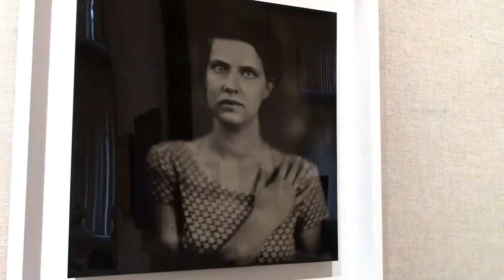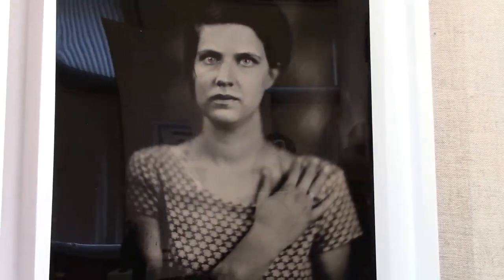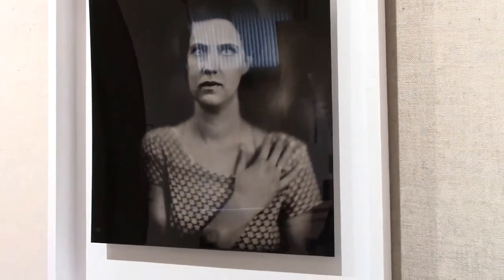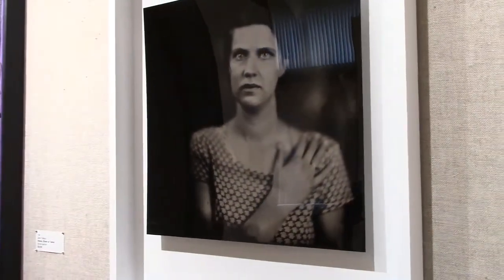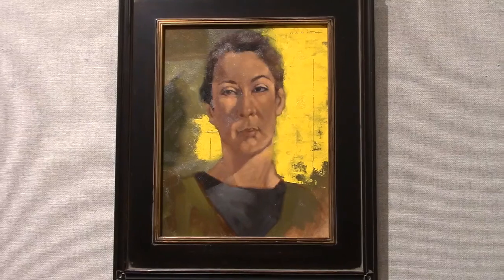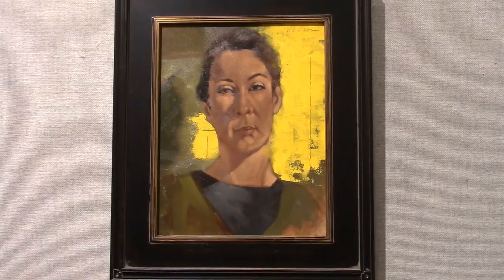This is a piece by Greg Martin. This is collodion on aluminum, and it's entitled Helen (Intensity). There's a portrait by Kenneth W. Smith, which is oil, called Sunrise.